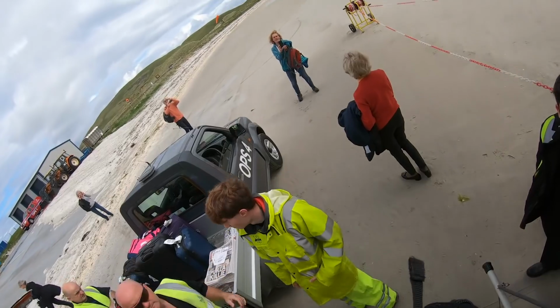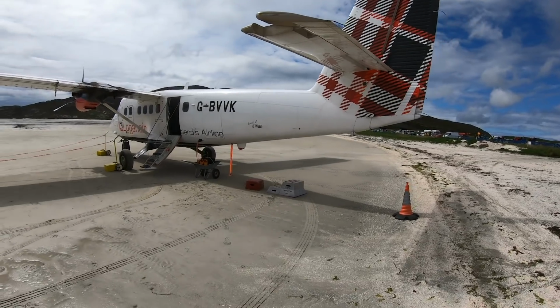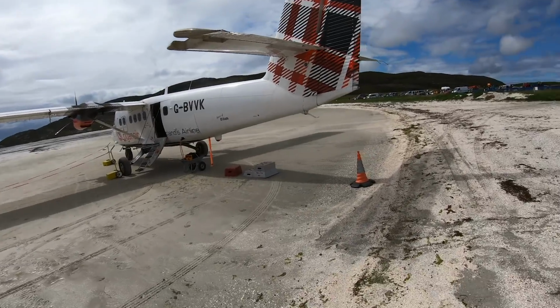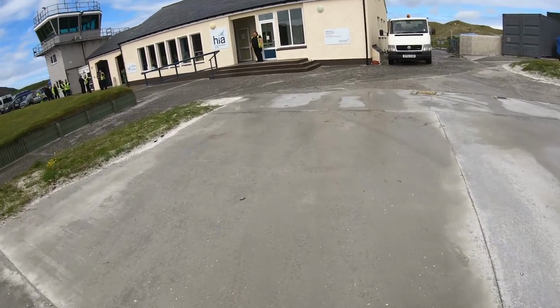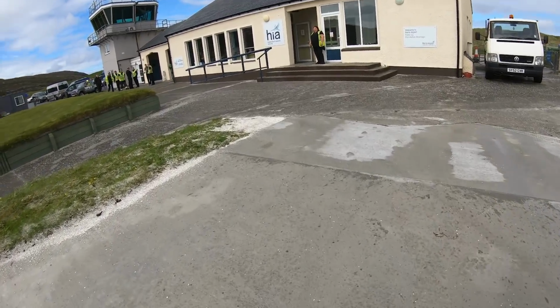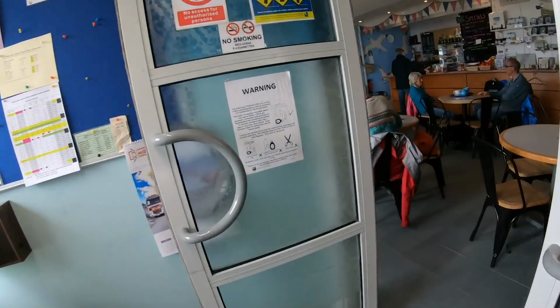Of course, there's no jet bridges or even shuttle buses to take you to the terminal, just a short walk across the beach. The terminal here at Barra is pretty much just a cafe with a check-in desk in the corner.